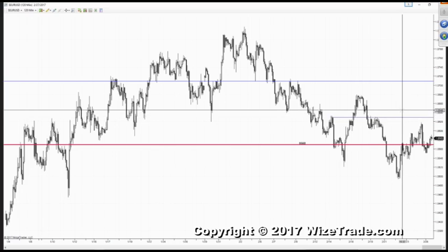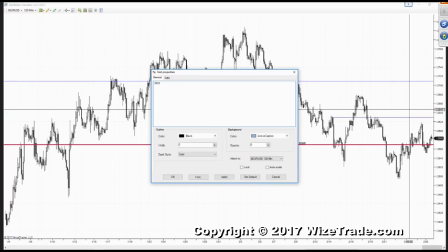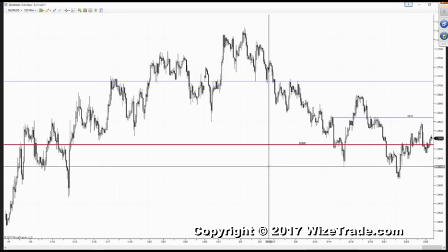So 630, and like I said, we're starting from scratch on all this stuff because I lost all my charts when the computer crashed. So for now, we're going to call it 630.